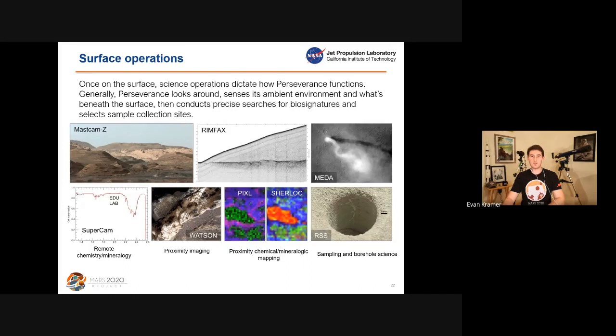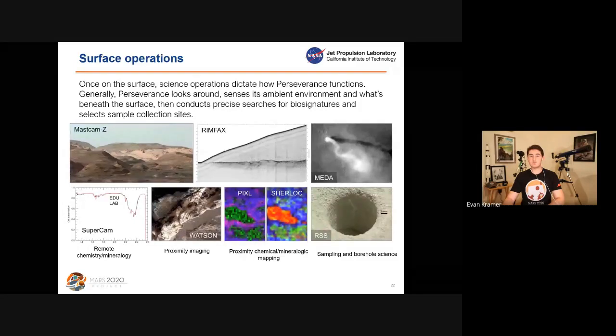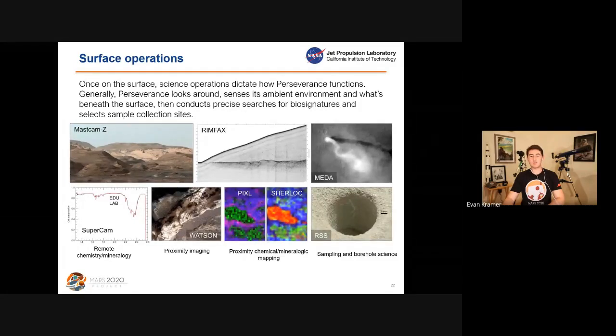We can do this from afar using SuperCam, which uses a laser to detect the chemical and mineral makeup of targets as small as a pencil tip from a distance of 20 feet. We can also look for biosignatures up close using PIXL, which uses X-rays to measure concentrations of chemical elements, and SHERLOC, which uses a laser to measure organic compounds that are the building blocks of life.